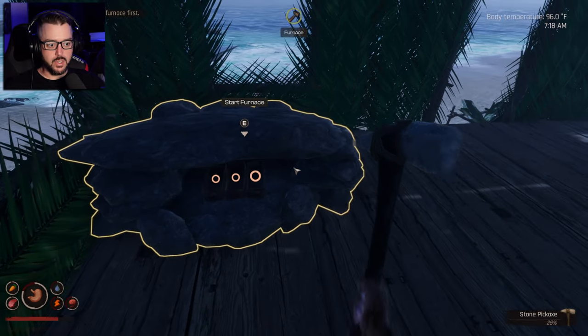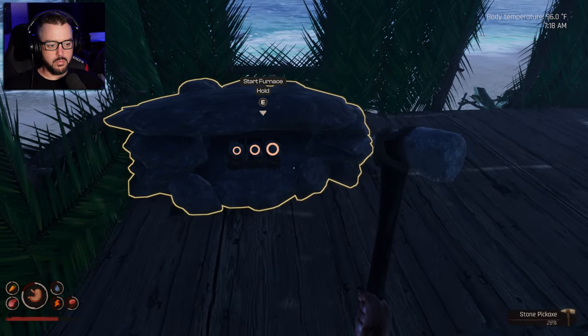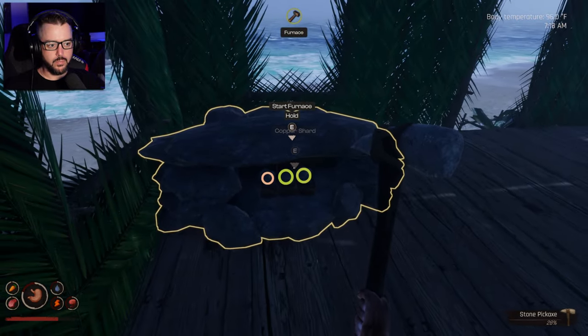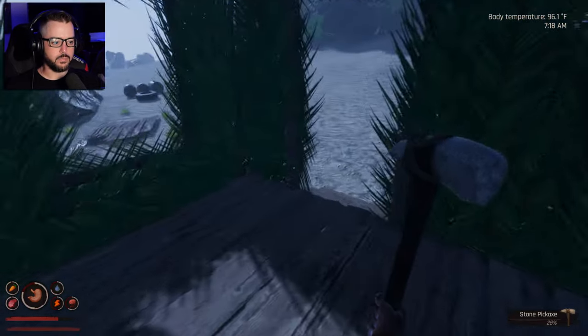Need to put ore shards inside the furnace first. Oh, so I have to actually drag them in. Okay, copper shards. Wait, what do I need to put in for fuel? Add fuel. Oh, I just have to crouch down. There we go. Okay, cool. It's just like a fire.